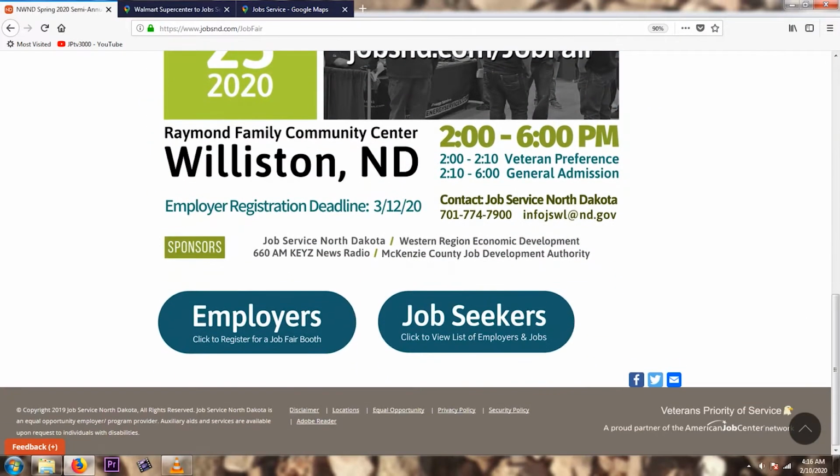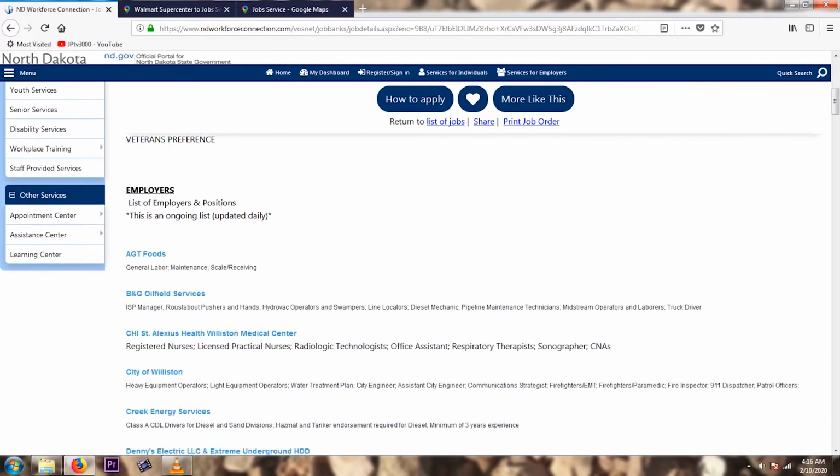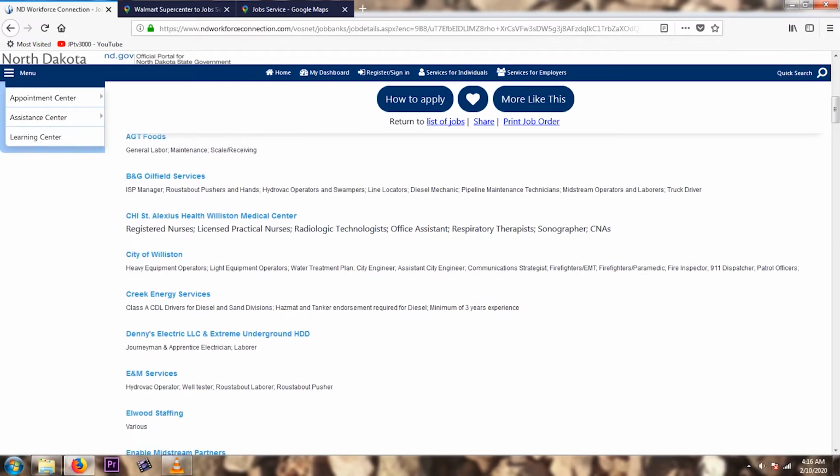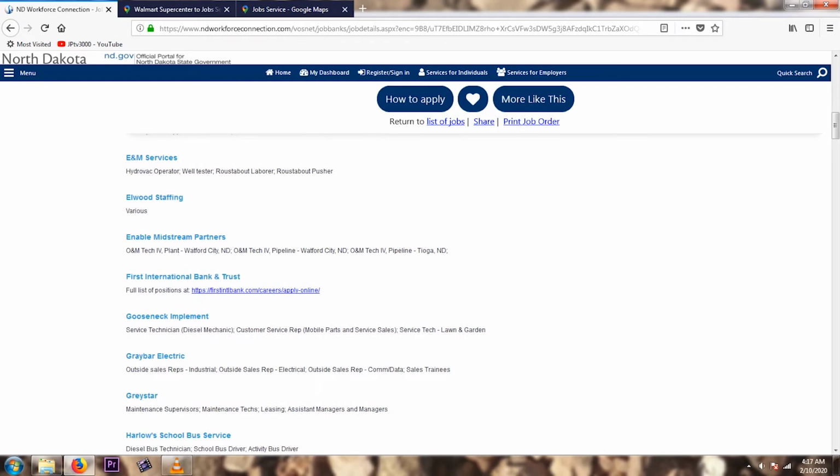I also want to see the list right here where it says job seekers, the list of employers and jobs. After you click that, it's going to bring you to this page. It's got the list of all of the different companies. Creek Energy Services. I'll give you a quick rundown. DNG is an oil field company. Creek is an oil field company. E&M oil field. Midstreams is an oil field company. Elwood Staffing, they do temp to full-time hire. I don't fool with them now. Let's see.